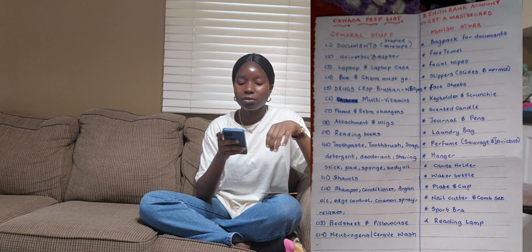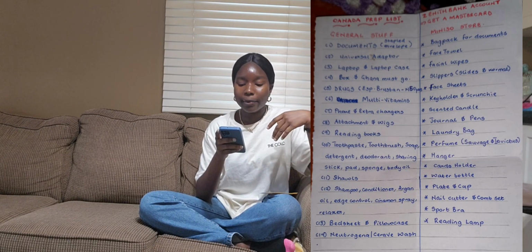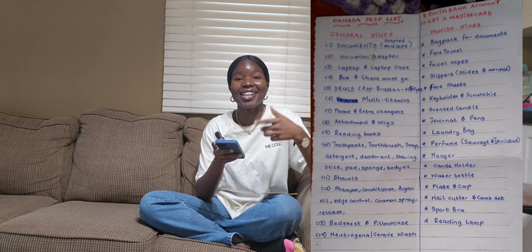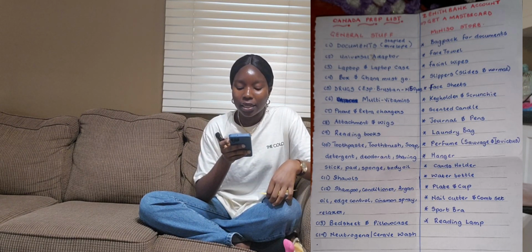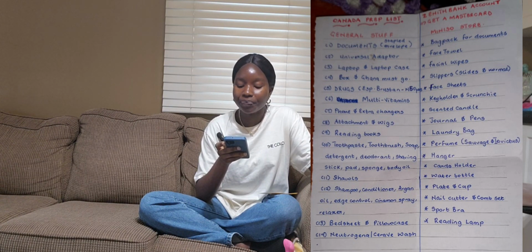Yeah, I got face towels, wipes. You can get those here. Slippers, face sheets. I already got those. Key holder, scented candles. I don't even know why I wrote all these things. Like I said, I didn't buy every single thing. Journals, a laundry bag, perfume, hanger, card holder.